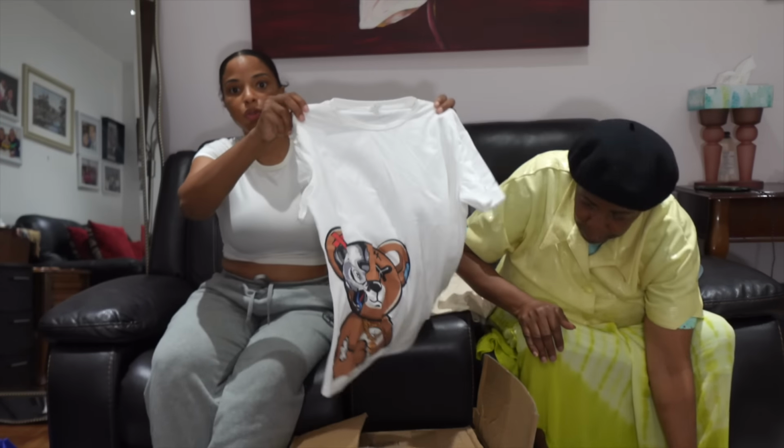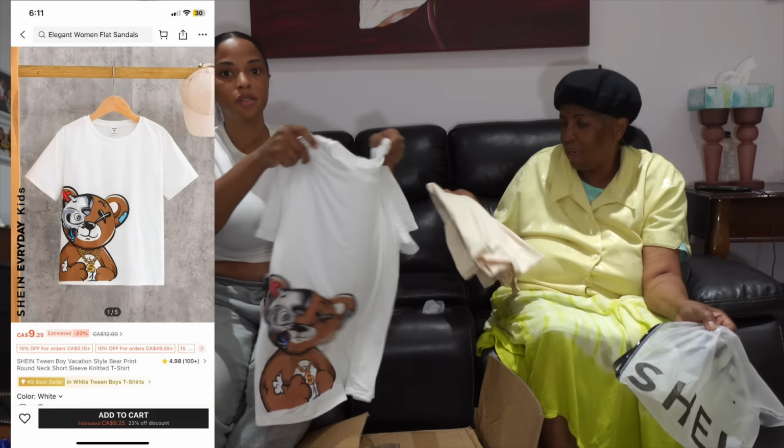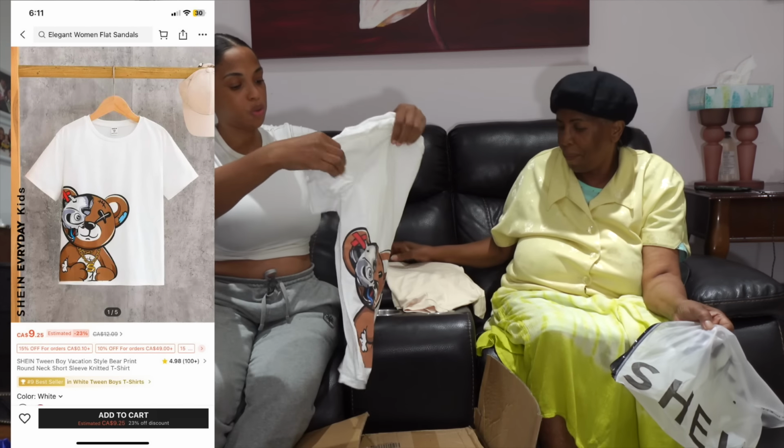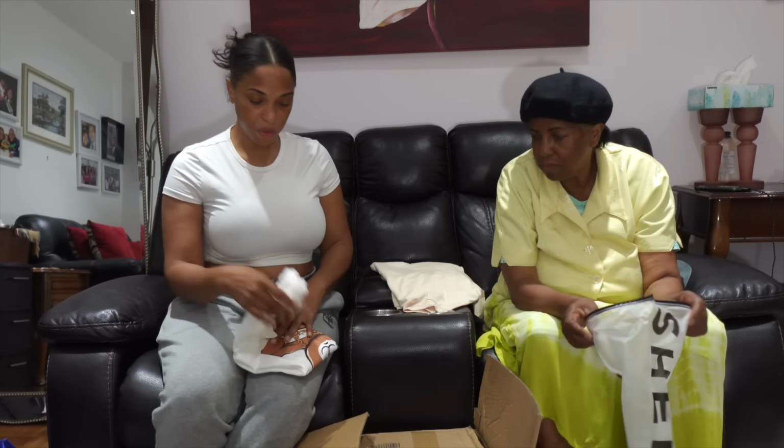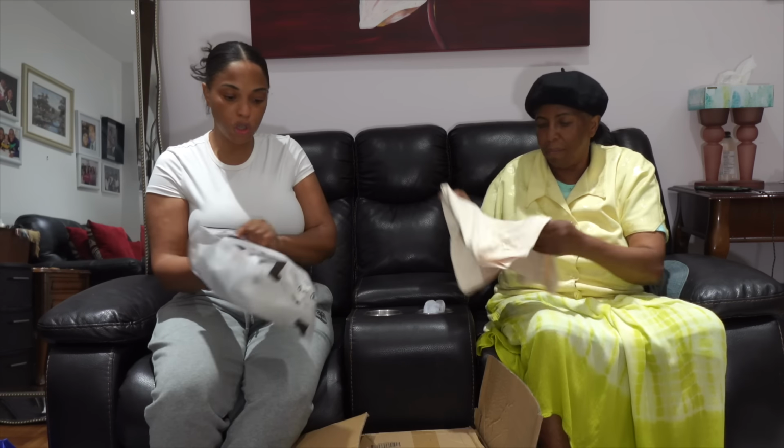He's going to be 12 soon, so this is what he'll be wearing, like 12-year-old sizes. That shirt there. So this is cute. I think I'm going to throw everything in the dryer to help the wrinkles come out a little bit. So show them my shirt, Mom.